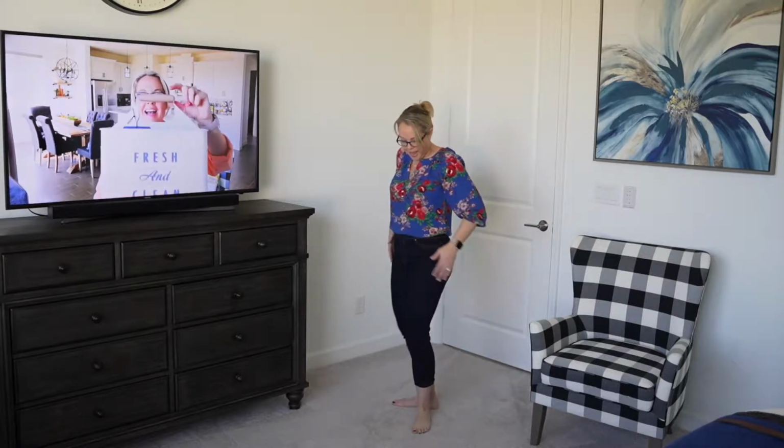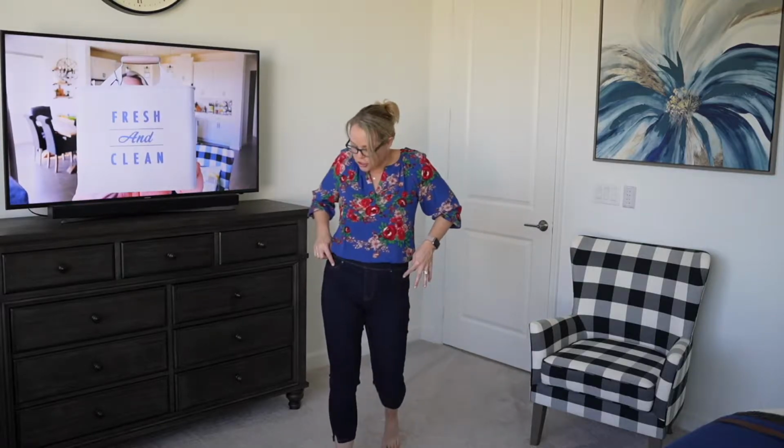I'm gonna back up so you guys can see the pants. Here are the Capri pants in a dark wash and just elastic waist. These are a size small. They do have 2 functioning pockets in the back. The front are just kind of sewn in. There's no pocket there or anything like that.